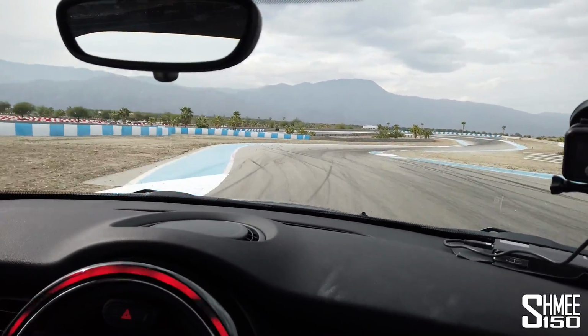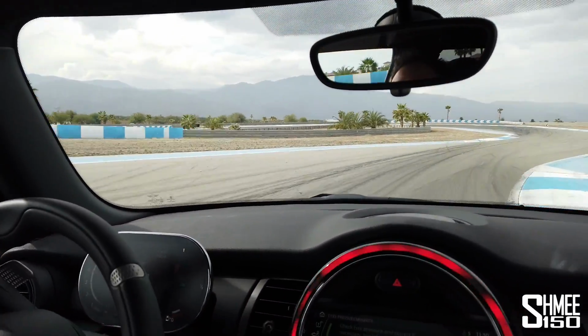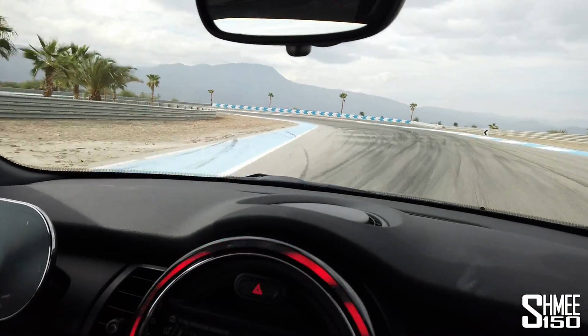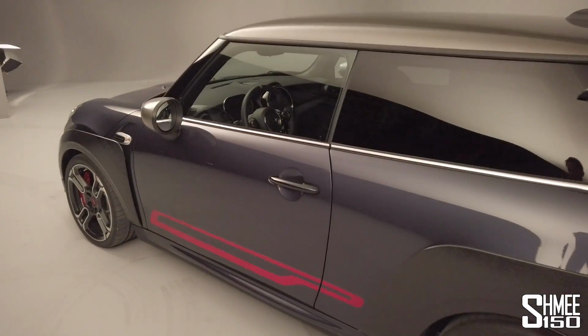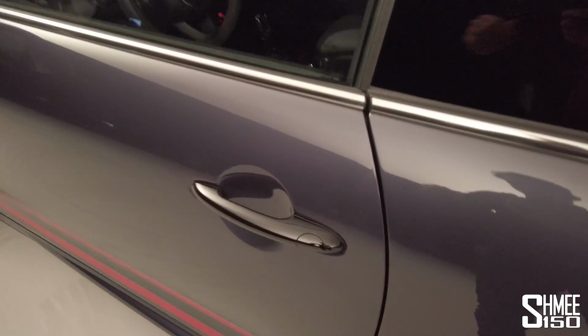Fair to say, for such a small car, it sure does get a move on, an incredibly nippy thing out on the circuit. But let's head back in then to take a proper look around the interior. Heading back then to the interior, let's go through this in more detail.